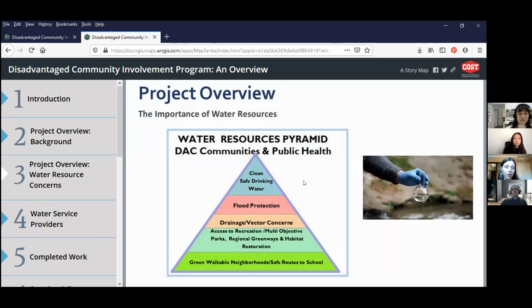So when thinking about water resources and communities, we're thinking about clean, safe drinking water, flood protection, green infrastructure, drainage concerns, and green walkable neighborhoods.